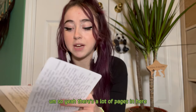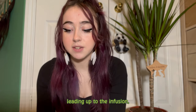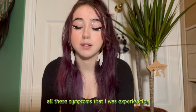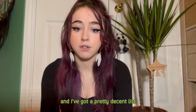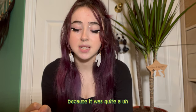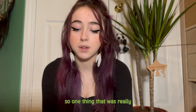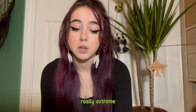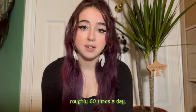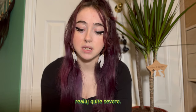So yeah, there's a lot of pages in here leading up to the infusion. I did this page of bullet points of all these symptoms that I was experiencing post-infusion, and I've got a pretty decent list because it was quite a significant herx for me. One thing that was really extreme was heart palpitations. I had those roughly 60 times a day. It was really quite severe.